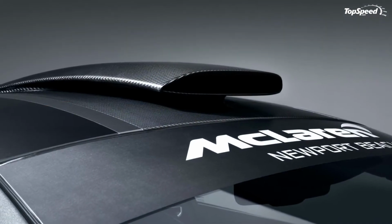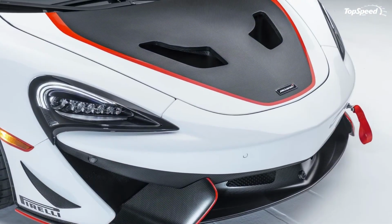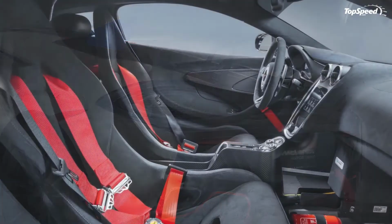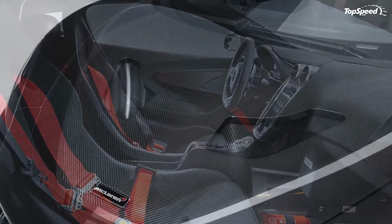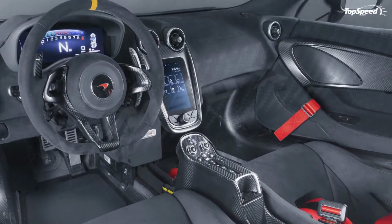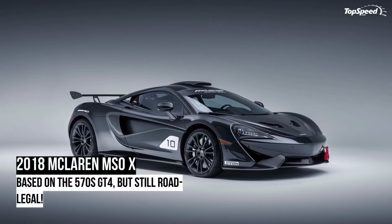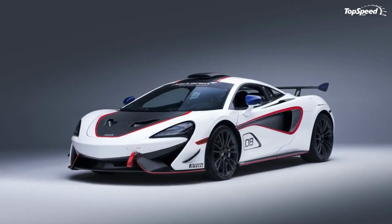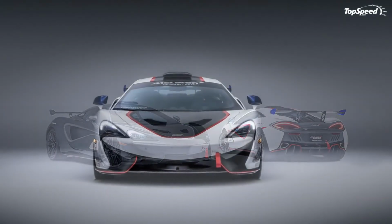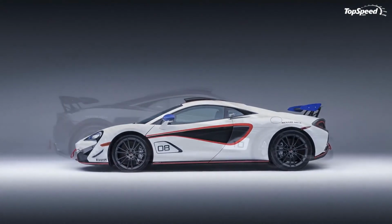The British firm didn't say how much one of these race-ready coupes costs, but it's safe to assume that it's significantly more expensive than the regular 570S, priced from $184,900. Given the extreme modifications and the complex MSO Bespoke program, I'd say that owners paid close to $300,000, a sticker that makes the MSO X the most expensive Sports Series model yet. And yes, it fetches more than the 570S GT4 it is based on, priced from £159,900, or about $223,250 as of February 2018, in the UK.